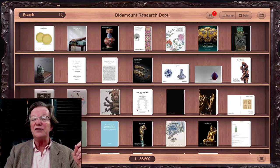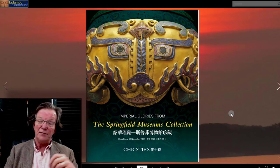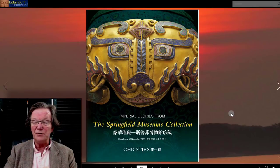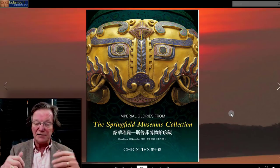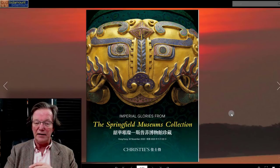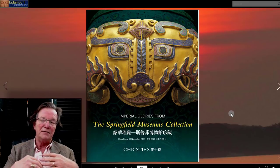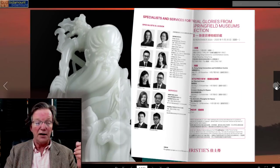But at any rate, there's some great catalogs here, and one of the ones that caught my eye the most is sort of a local interest thing. The Imperial Glories from the Springfield Museum's collection. The Springfield Museum is located here in Massachusetts in the central part of the state. It was started by a man named Smith. He was an absolutely fascinating collector, and there's actually a nice write-up on him in here.